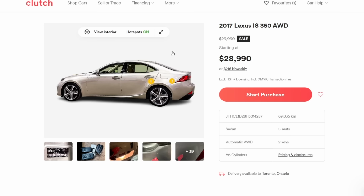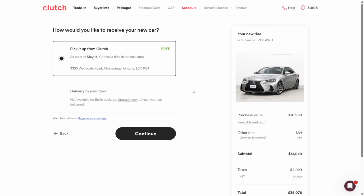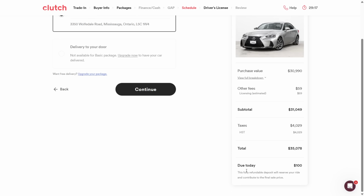And if you were interested in buying this car, the process to complete the purchase is very straightforward. All you do is hit start purchase and Clutch will allow you to make a $100 refundable deposit to hold the vehicle. And then you can complete the purchase when you get the car. It really doesn't get much better than that. And whoever completes that checkout process and buys that IS is getting a phenomenal car.